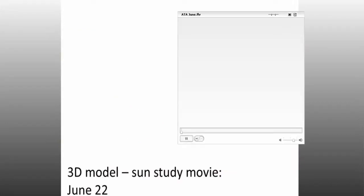Gav, can you run that first June movie? So here we go. I'm not sure if I'm going to be able to run that one again. Can I? Yes, I can, and pause it.